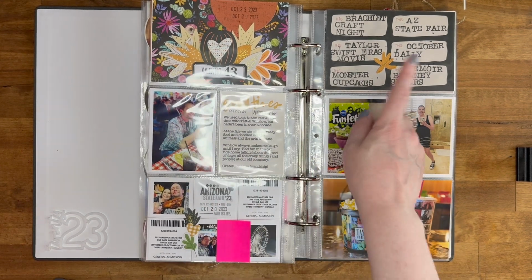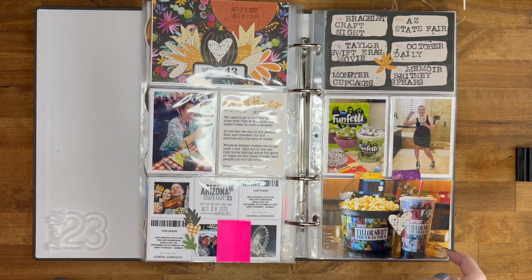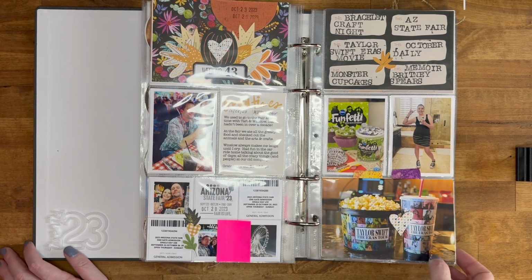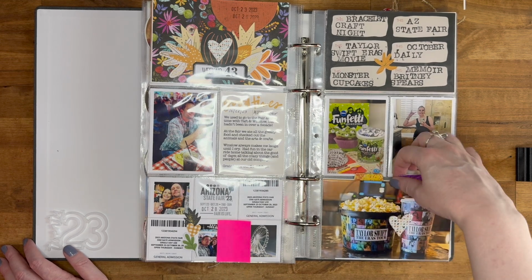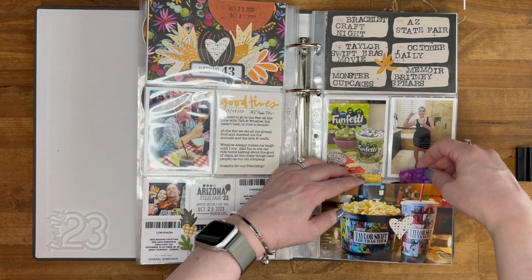What else is going on? We did like a craft night where we made bracelets because we were going to the Taylor Swift Eras show. So we wanted to give bracelets away. And I made monster cupcakes here. I think I added some things back here. Oh, here's our ticket to the Eras show.